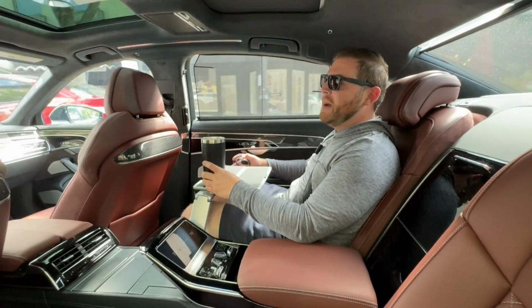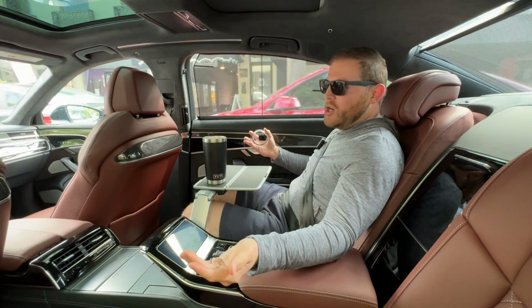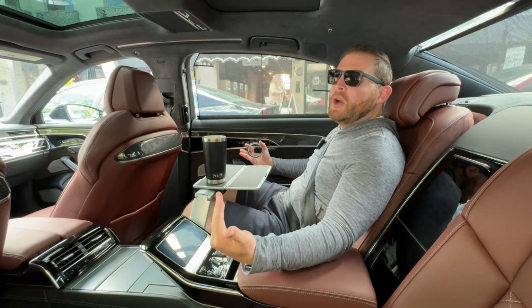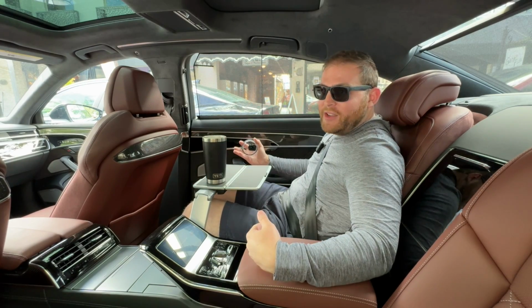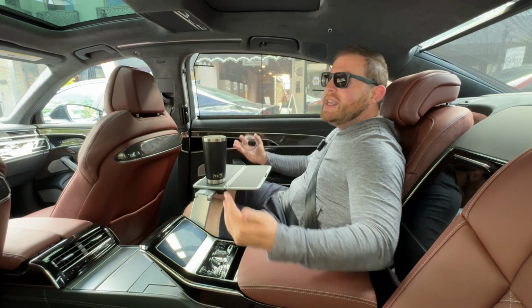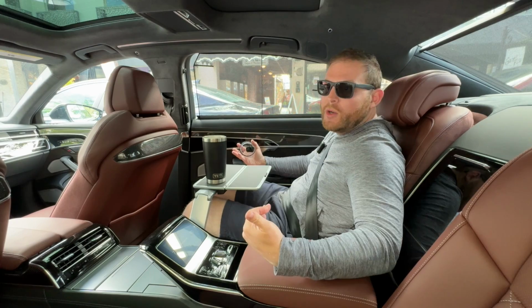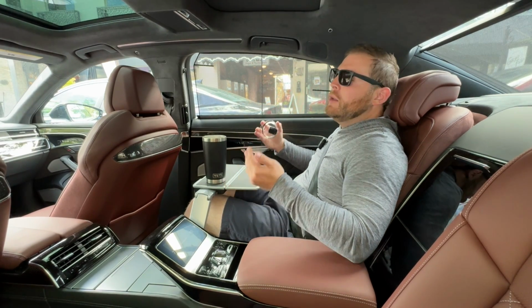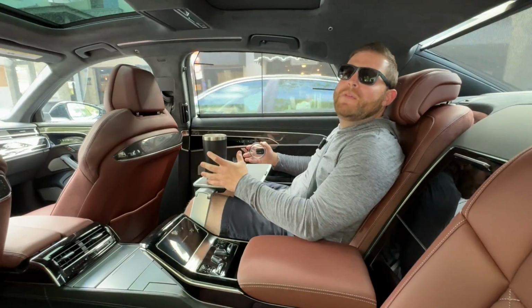It's well worth the money. Now, this 4-passenger comfort seat for $5,900, it's amazing. Perhaps you want your S8 to be a little more practical and actually have 5 seats. There is a 5-seat version for $4,200. You don't get the amazing tray tables, but it will make the S8 a little bit more useful if you need to put 5 people in the car.